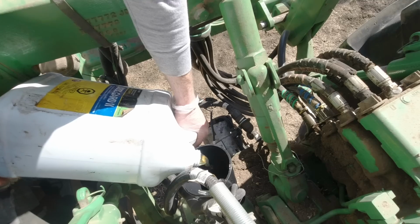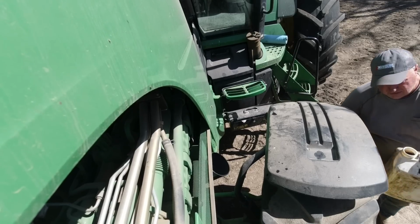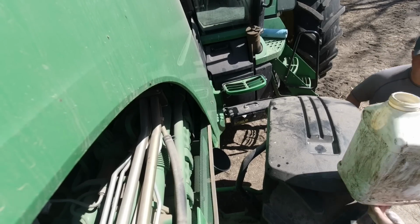Pretty low on hydraulic. Two good things about this oil change. It'll be done, and number 2 is this is the last tractor we got to do this year. Maybe. I think we got to do the combine before we start harvest. Here you go, Mr. Lubrication Specialist. Thank you.